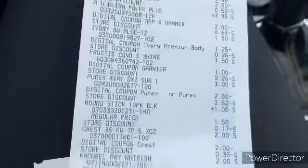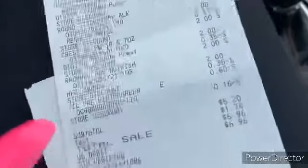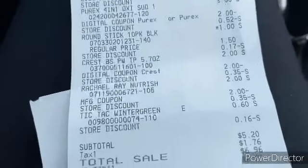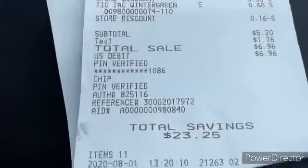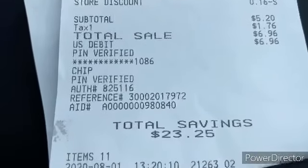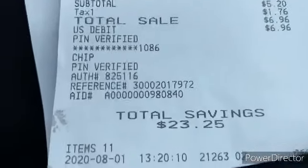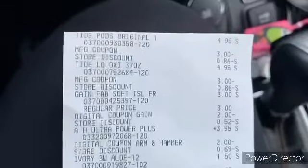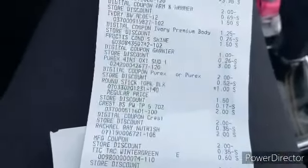This one is a little bit higher because I didn't use any toothpaste or toothbrush to lower my out-of-pocket. If I knew the other one was going to be that low, I would have used it over here. But it's $5.20. I saved $23.25. And for 11 items, $5.20 for 11 items. Guys, this went better than earlier. It went better, let me tell ya.